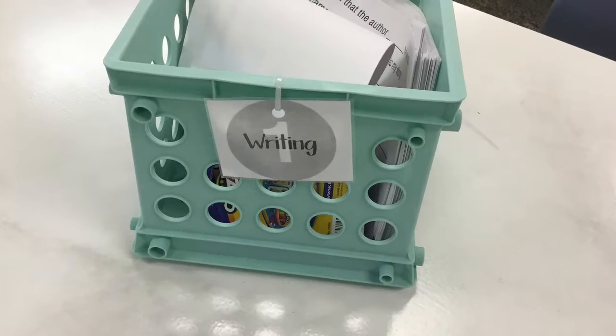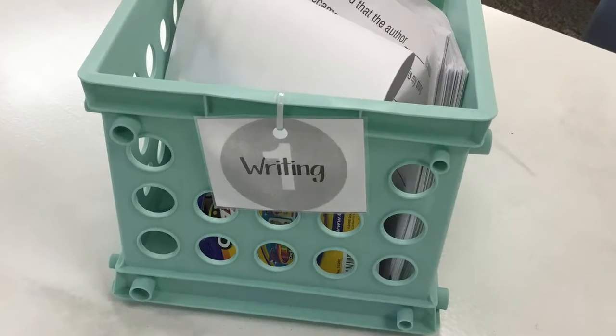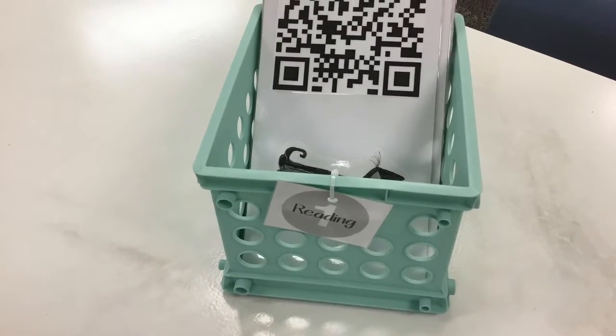Once you finish, share your story with someone in your group. Then put away all of your materials. Take your story home with you at the end of library class. Reading. At this station, your objective is to listen and enjoy different read-aloud stories.